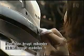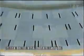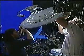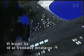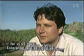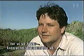The effects team spent months constructing replicas ranging in size from a 4-foot miniature to a 25-foot fully operational model. We're building a lot of new things for it. We're doing some pretty intricate paint jobs on these ships, and we're doing lighting to try and bring a lot of detail to it, because the Enterprise will be 40 feet across, and we want it to hold up and really have a lot of nice detail on it.